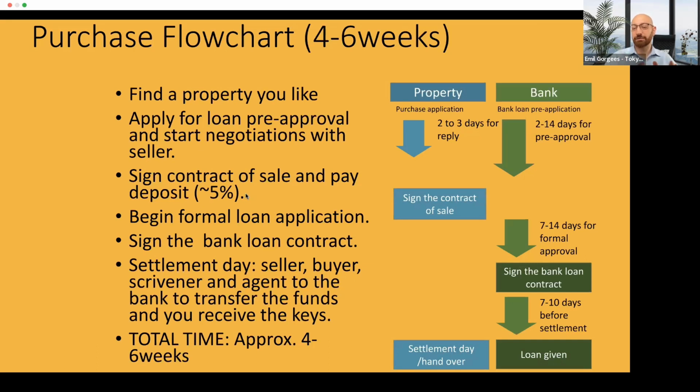Up until the contract of sale, there's no obligation at all. You can cancel at any time, but once the contract is signed and you pay the 5% deposit, then there are penalty fees for canceling. If you want to cancel, you forfeit your deposit. If the seller wants to cancel, they must refund your deposit and pay the same amount as your deposit as a penalty fee. So that's why we don't like to do 500,000 yen or 1 million yen as a deposit, because it doesn't really secure either party. Either of them can just cancel if they wish and exit the deal with just a 1 million yen penalty on a 100 million yen property.